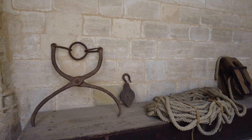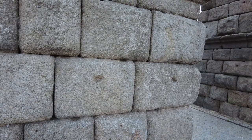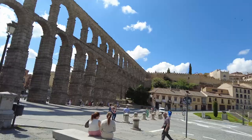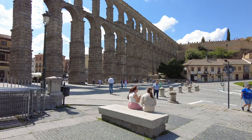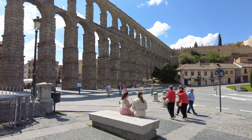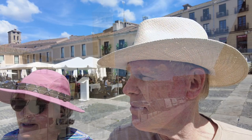And it was just unbelievable. And I don't know if you can see here, there's no mortar in between here. They just put these blocks on top of each other. And they have been here for 2,000 years. And it's as if it was done last week. The aqueduct is one of the best preserved of any of the remaining Roman aqueducts. There are two tiers to this thing, and it was used up until about 100 years ago for actually transporting water. So that is pretty amazing. It's amazing.